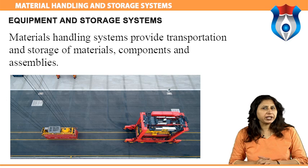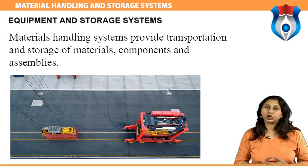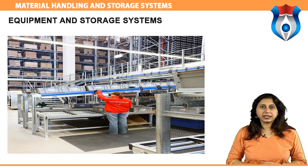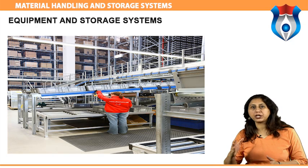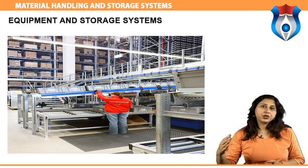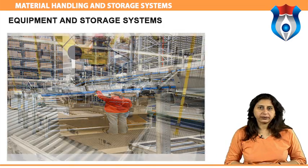Let's talk about equipment and storage systems. Materials handling systems provide transportation and storage of materials, components and assemblies. Material handling activities start with unloading of goods from delivery transportation. The goods then pass into storage, onto machining, assembly, testing, storage, packaging, storage, and finally loading onto transport.